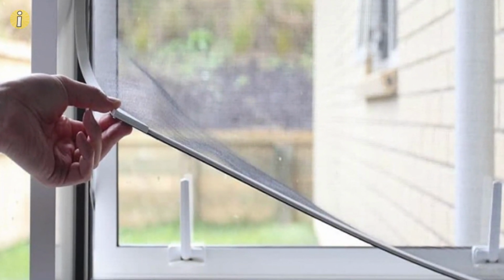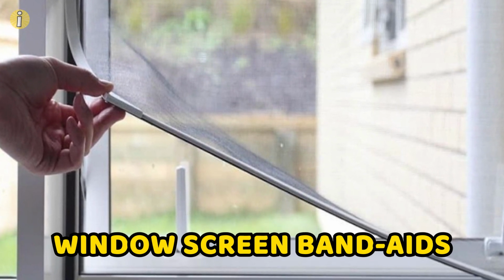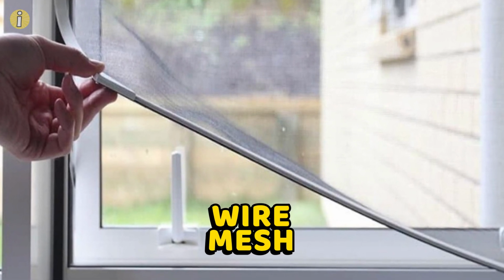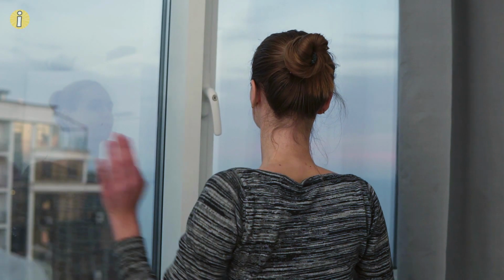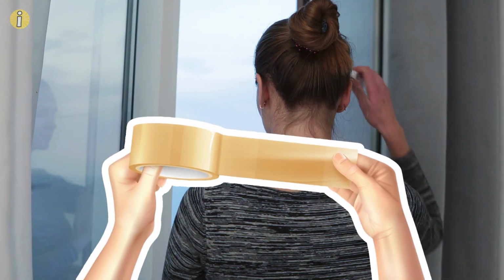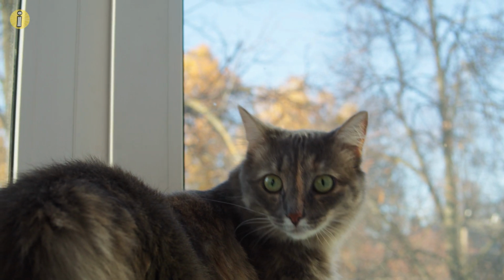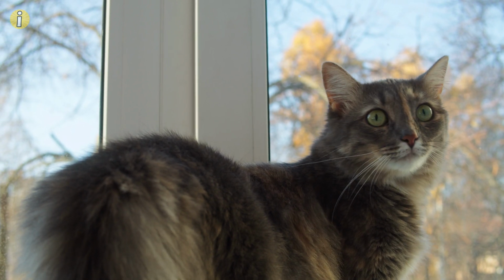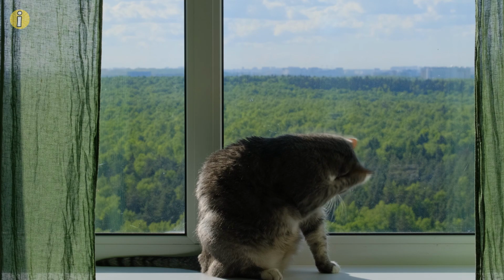An easier, instant solution is to keep a stock of window screen band-aids. This is basically a patch that's made out of wire mesh that can easily adhere onto your window screen, patching the hole instantly. If your window screens haven't been affected yet, you can even stick some double-sided tape on them. Cats don't like it if something sticky touches their paws, so even if they try to go for it, they'll retreat just because their paws got sticky. That way, you won't need to repair the window screens at all.